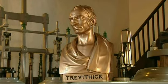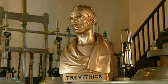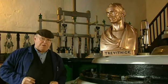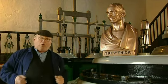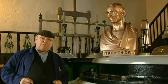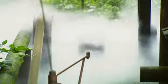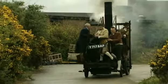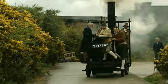Trevithick never really got true recognition for his contribution to the development of the steam engine, not only in mining, but steam road transport and railways as well. Because it was his invention of high pressure, or strong steam as he called it, that led to the development of some of the world's first steam-powered locomotives. And his first was designed to run along the road.